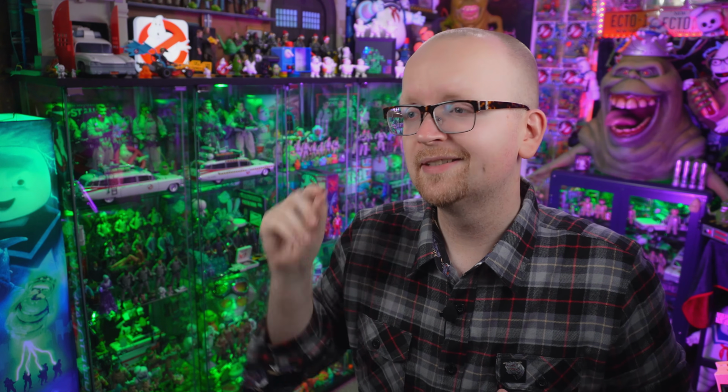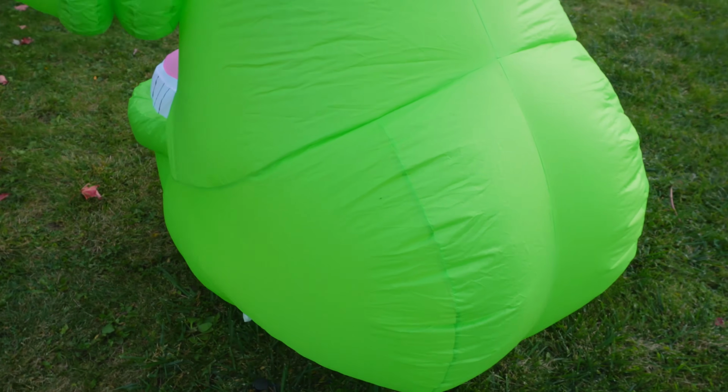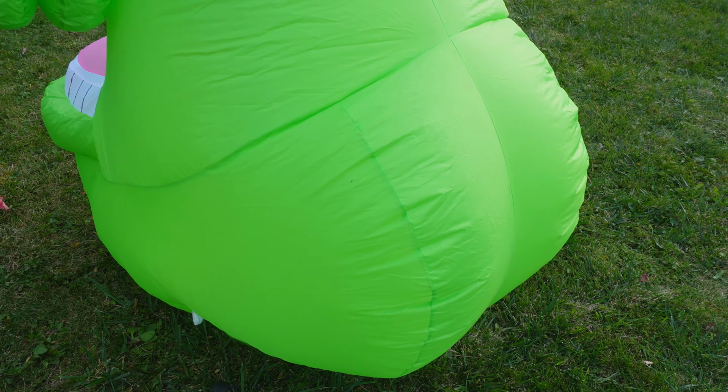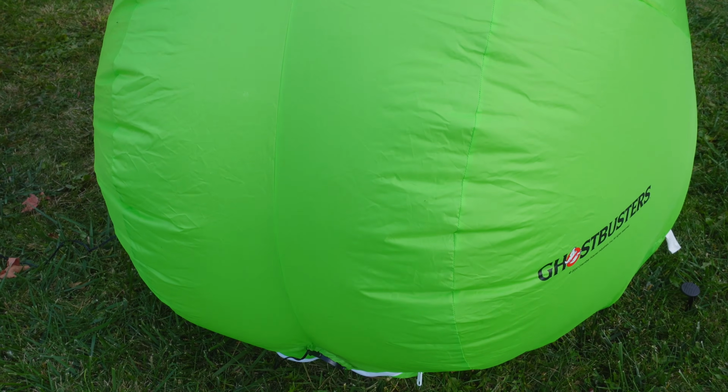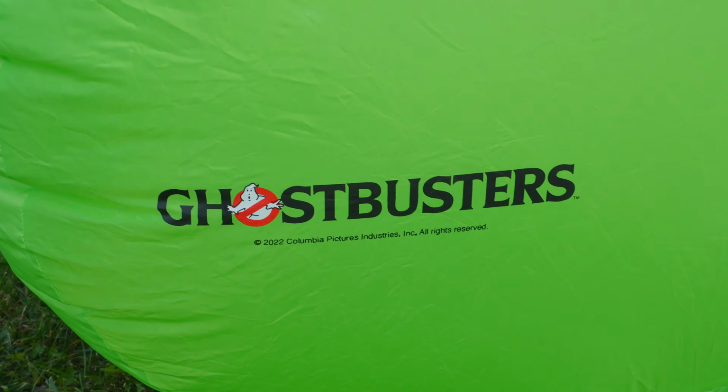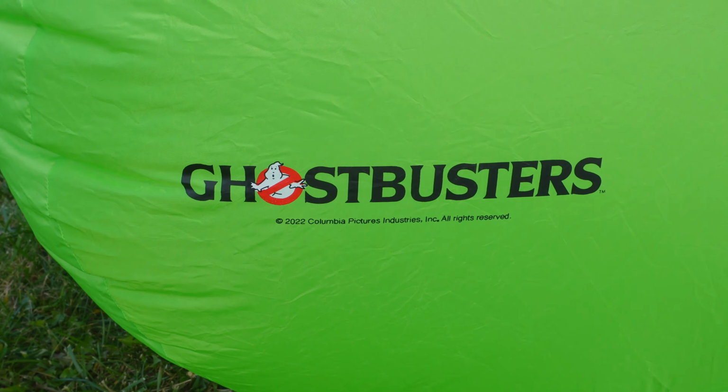And longtime viewers, you know the deal. When it comes to Slimer, there is one thing that I always keep an eye out for, and that is the booty. And turning him around here, you're gonna find one big curvaceous rear end, but in addition to that, you're gonna see that that buttocks has been stamped. So yeah, much like Stay Puft, he does feature the Ghostbusters branding with the logo title on his back.